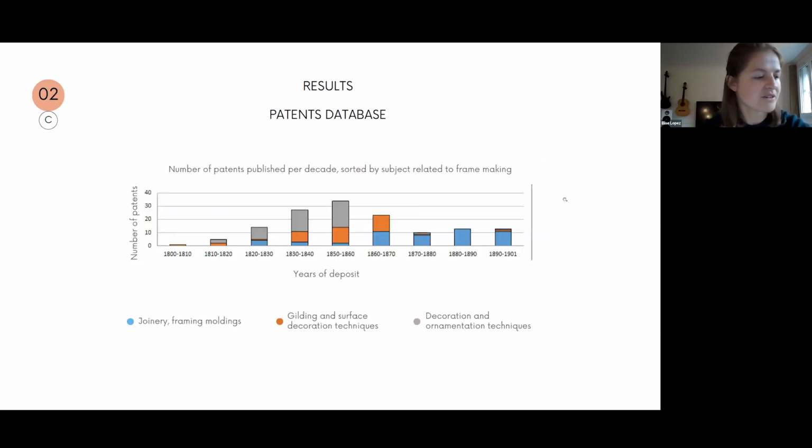So, as I told you earlier, I had a little bit of time this year to update my research, and I started to study the patent database. In a way, the initial results are in line with the study of the Bottin. You can see in gray in this graph that you have many inventions about techniques on ornaments between 1830 and 1860, while the third part of the century was more focused on framing molding machines.